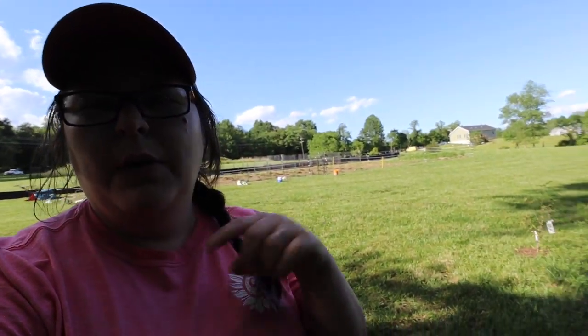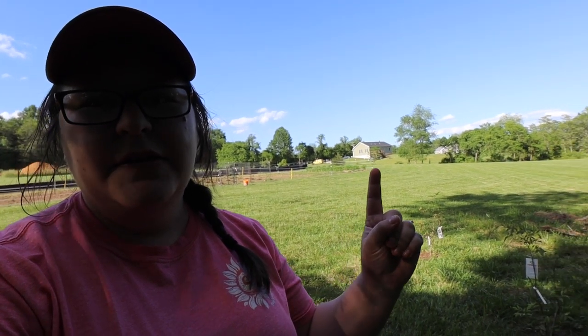If you don't know, this house right here is actually my in-laws' house. There's another house on the other side of them, which belongs to the parents of the people that live behind us. So this property is split into two families, and we all own different amounts of acreage, which is really fun because we know our neighbors and we're all kind of like-minded.